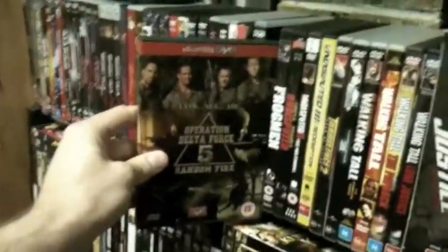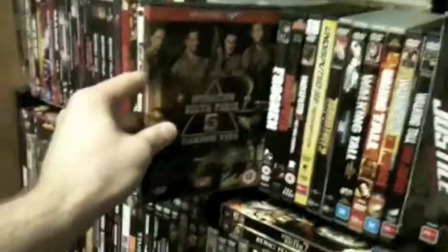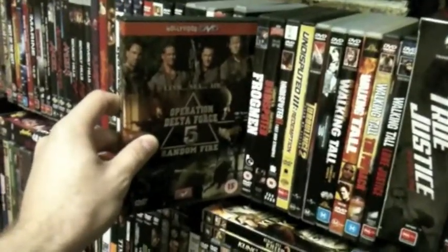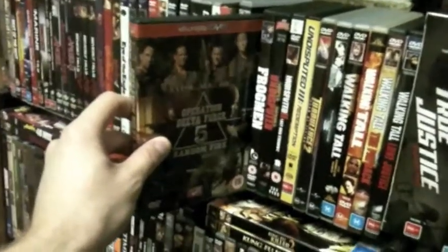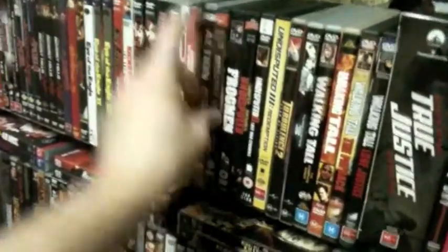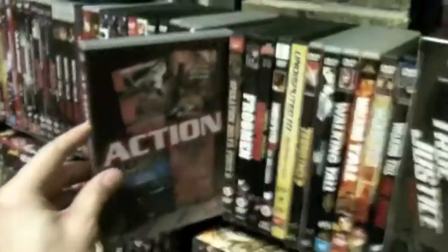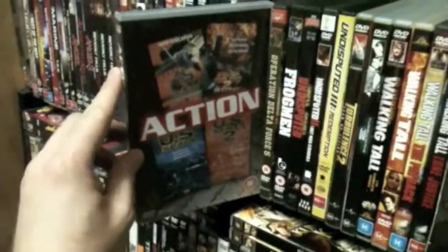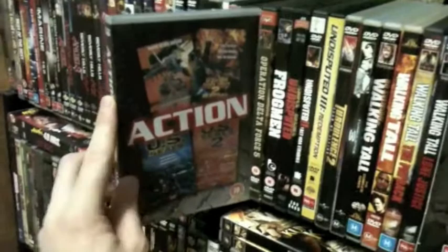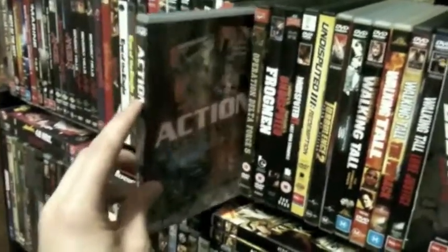Alright, changing the side of the room, and what have I got over here? Just a couple of action films to finish me off. Operation Delta Force 5, Random Fire. Looks utterly craptastic. I ordered 3 and 4 as well on a little 2-disc thing, but it hasn't turned up yet. It's supposed to come the same time as this because it's from the same seller. But that looks pretty cool. Number 5, I've probably shown this before, but this is a 4-pack I paid 1 penny for, and that's Operation Delta Force 1 and 2, along with US SEALs 1 and 2. For 1 penny, that was an exceptionally good buy.